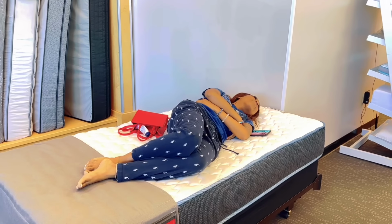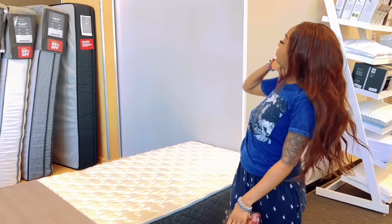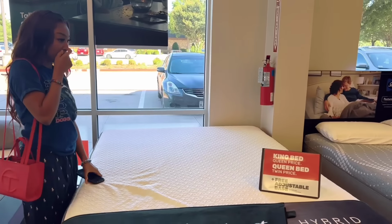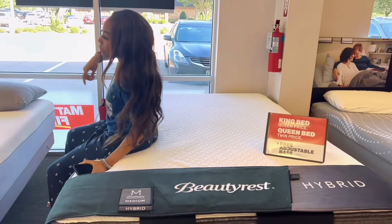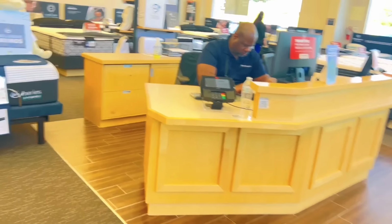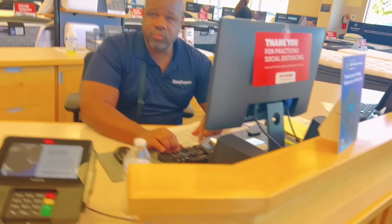How do you like it? If you get a thing to go on top, what's it called again from Target? Mattress topper. We can go over to Target next door and get one. Lay on it. See, so that's what we want. I know what I want, and we out.